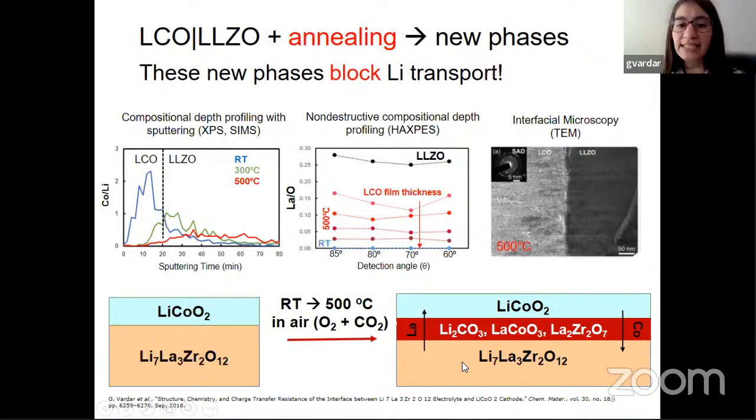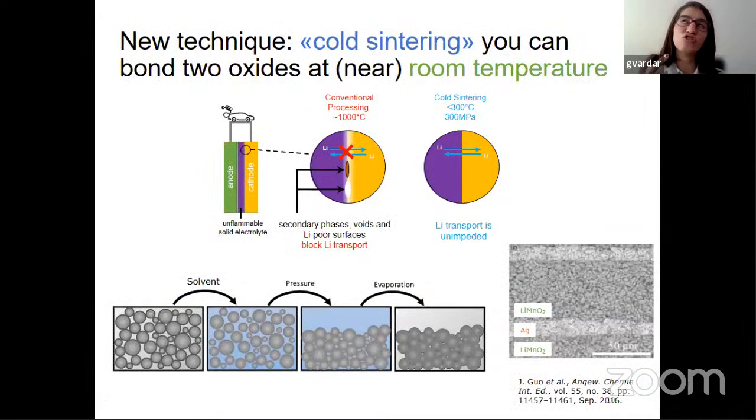So ideally, what we want is this new technique that I'm working on right now in the lab, called cold sintering. Cold sintering is different from conventional processing, where you heat up to 1000 degrees. Instead of high temperature sintering, we would combine these two materials, this solid electrolyte and this cathode, at around room temperature.